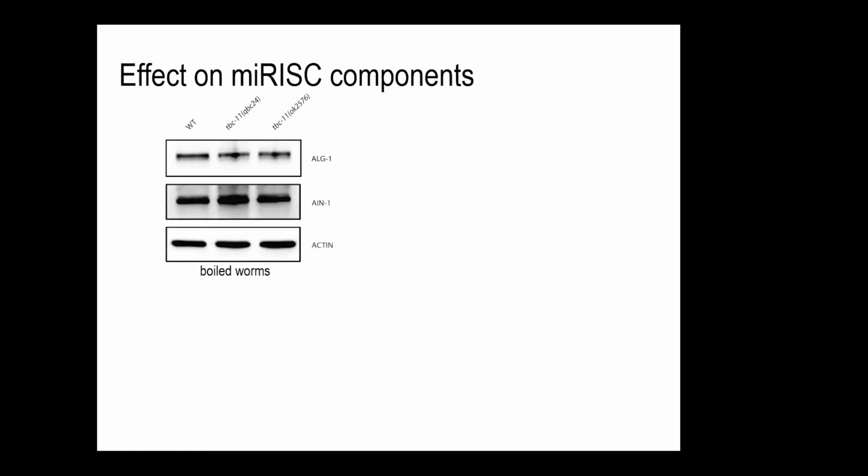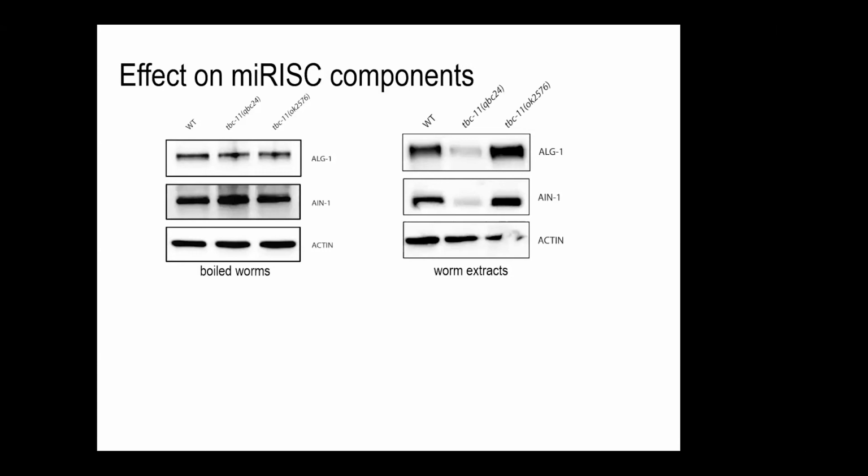So next thing we wanted to assess was how is it affecting the miRISC. So the first thing we did was to do just Western blots to see the level of the miRISC components. And this is when we started noticing that something was happening, because when we were just doing experiments where we would just quickly boil some worms in the SDS and load that on the gel, we wouldn't see major striking differences, at least in ALG-1, in the levels in our TBC-11 alleles. However, when we prepared worm extract, so when we had worms in worm lysis buffer and then centrifuged and loaded that, then we would see differences. And so in one of our alleles, we saw less ALG-1, whereas in the other allele, we saw more.